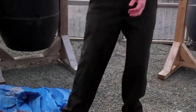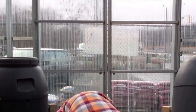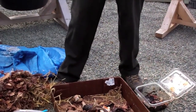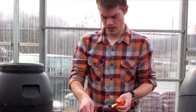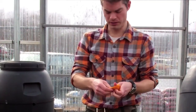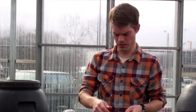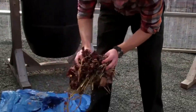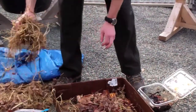Things like avocado shells, you can tear those up more if you'd like. Same with banana peels. It just makes the process quicker. I like to limit how many oranges and peels go into my compost. This time of year I'm adding quite a bit, but I just want to make sure that in the summer or in the spring I balance it out with other green materials. But I tear those up, add some more brown material, and get a nice layer going.